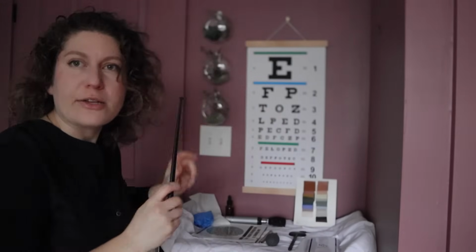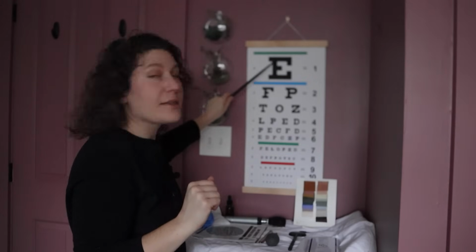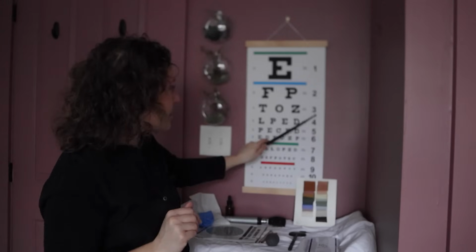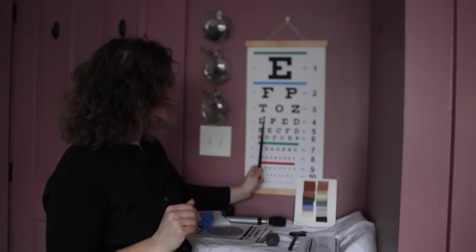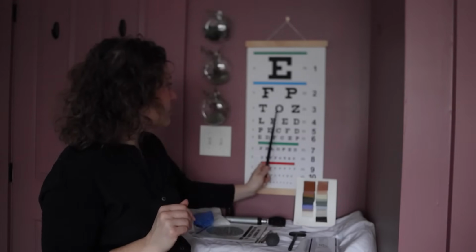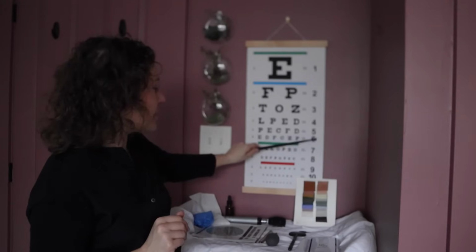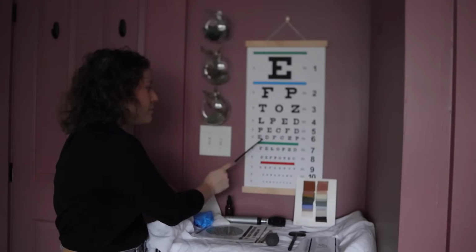I'm going to be pointing to my chart here, and I would say that's about the right distance away. So could you please read this big letter for me? Perfect. So that was an easy one. That's line 1, so you should definitely be able to see that. I'm going to jump down to line number 3. If you could read that for me, please. Good. Okay. Now I'm going to jump down again 2 more. I'm going to jump down to line number 6. So this line, please.